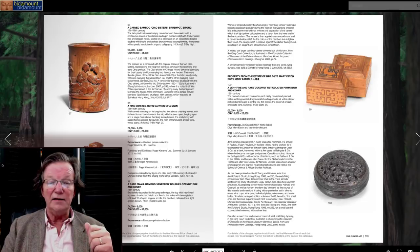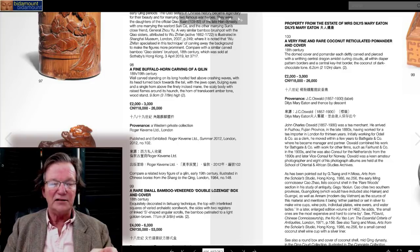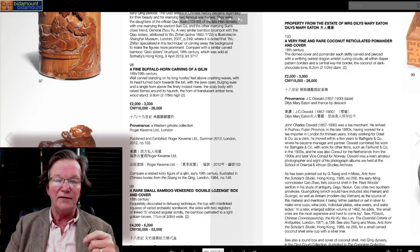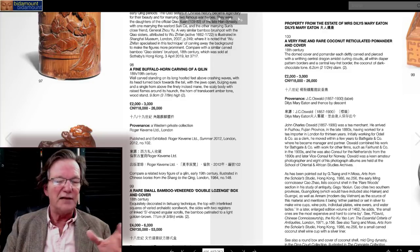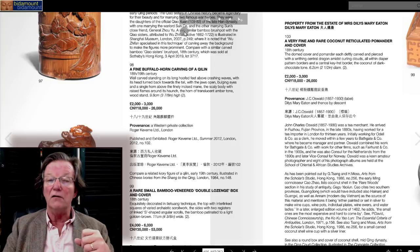All right, and this little one that I like so much ended up selling. I'm doing it from memory, I didn't write it down. I just like that little horn carving of a qilin. I think it sold for about the high estimate, somewhere in there, 2,000 or 3,000 pounds. So somebody got a nice buy. I hope one of you guys bought that. I just love that. I like those little carvings a great deal.